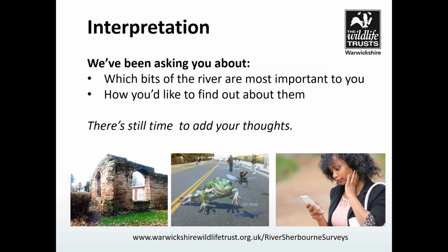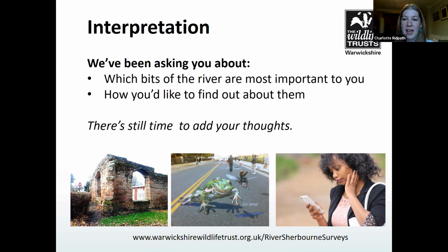We've been asking people what they think about the interpretation. So which bits of the river are most important to you individually, and in what way would you like to find out about them? Do you prefer to find things out on a website? Do you prefer it to be a panel on site? Do you like guided walks? What sorts of ways do you enjoy finding out about the information?